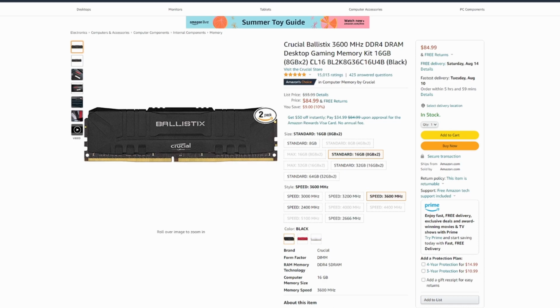Again, make sure the cache latency right here, so CL16, if you're at 3600 megahertz, you are at nothing higher than CL16. If it's CL18, you're not going to want it. You have to go with CL16 or lower if you are at this memory speed.